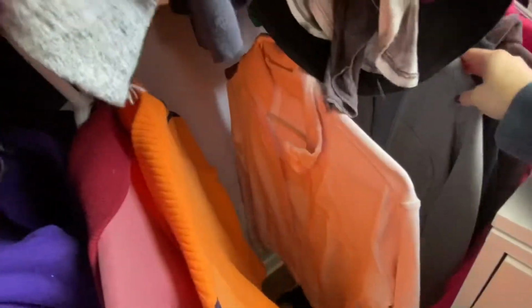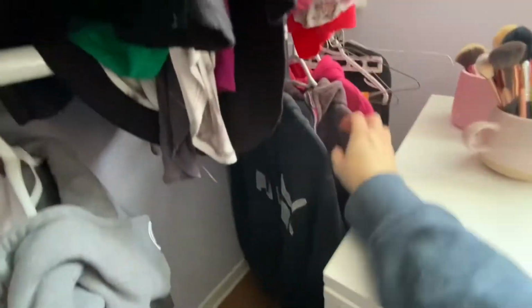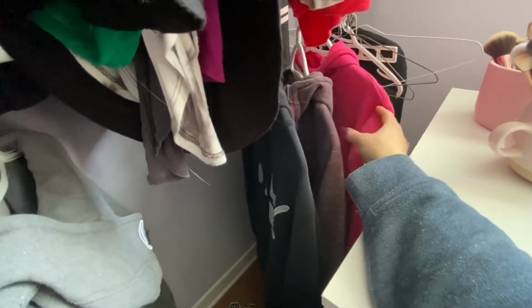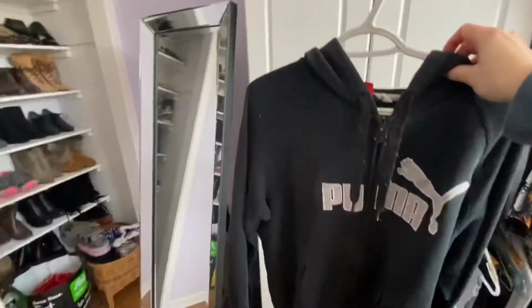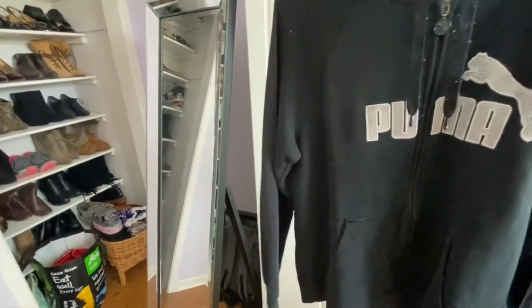I like to keep one hoodie that I don't care about for camping and bonfires and yard work and stuff like that. So I think I'm going to keep this pink one for that and get rid of this Puma sweater. This actually was my husband's. It's a man's hoodie. And I kept it because when I broke my wrist, this was the only sweater I could get on over my cast, but I don't need it anymore.